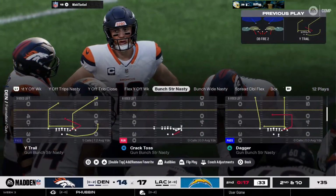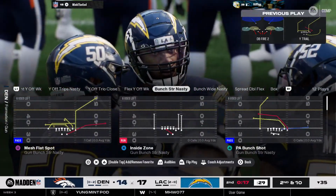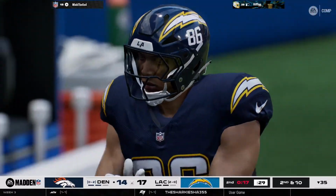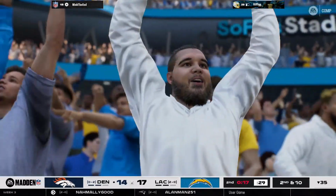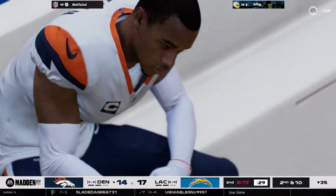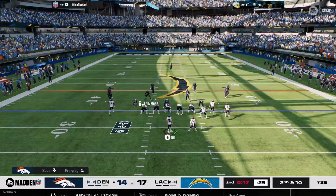They just have to be more creative with their route concepts, Mike. I mean, there's nobody open, nowhere to go with the ball, and the quarterback's just forced to throw that one away. Try again here. Second and 10.